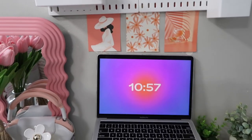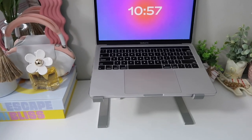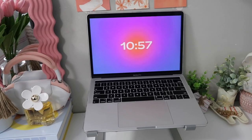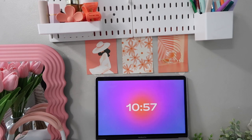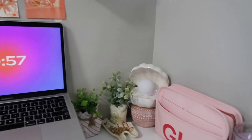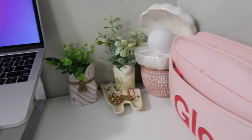And then here, I actually just have my computer. I got the stand for my computer from Amazon. I will also link that. And then I just have my computer. And this wallpaper, I'll show you guys how I got it in another video. I just thought it was so aesthetic and cute. And then over here, I just have two plants that I got from Dollar General. They were like a dollar each.